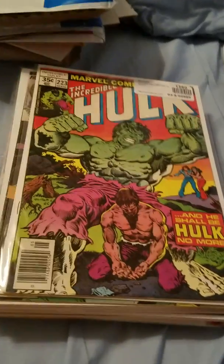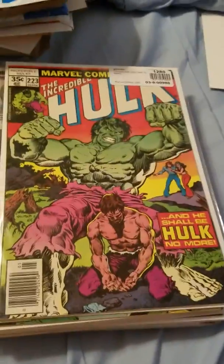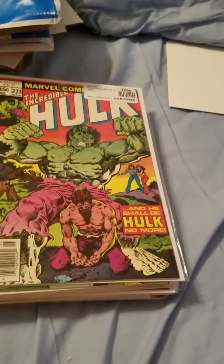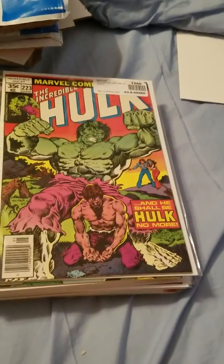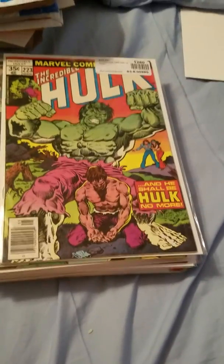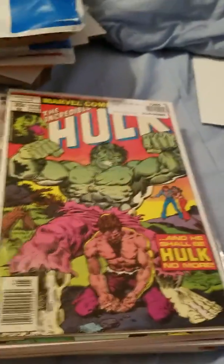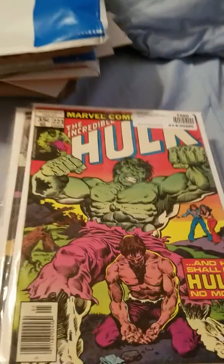So here's today's haul. It's Incredible Hulk here, 223. Got it for a good deal at mycomicshop.com. A lot of these books, most of them, except for this one, were all under $3.75. So all these books were either $3.75 or less from mycomicshop.com, except for this one and one other one because it's cover price.